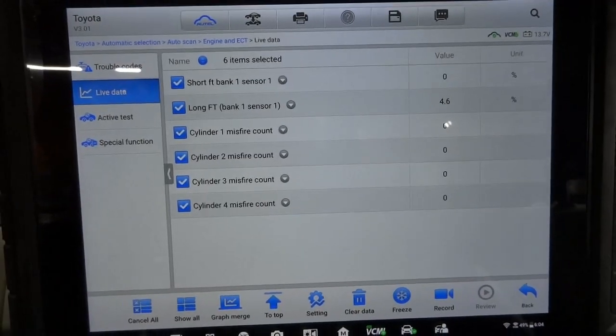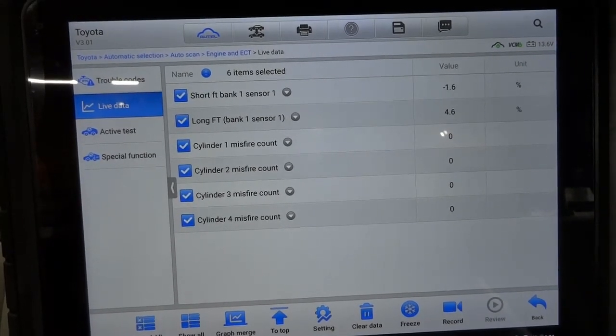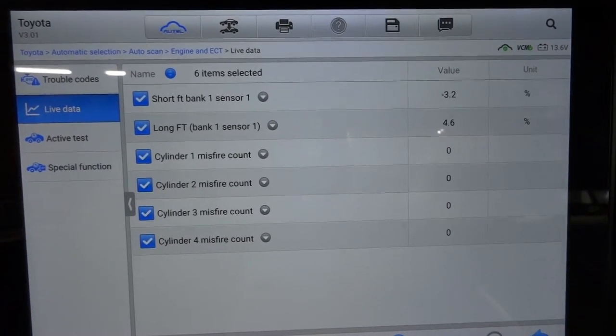Right off the bat, I can tell that the engine sounds better. The engine is no longer misfiring. And as you can see, none of these cylinders are counting.